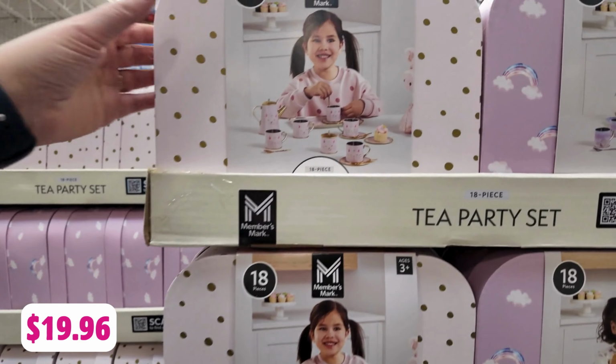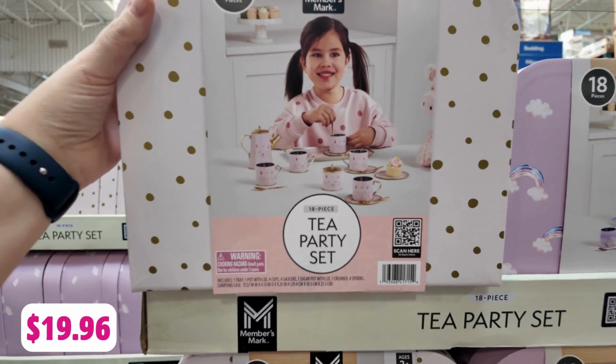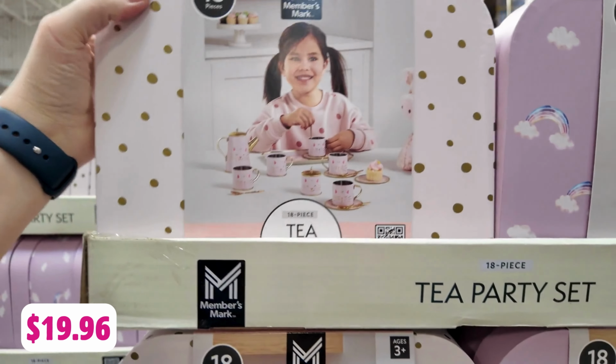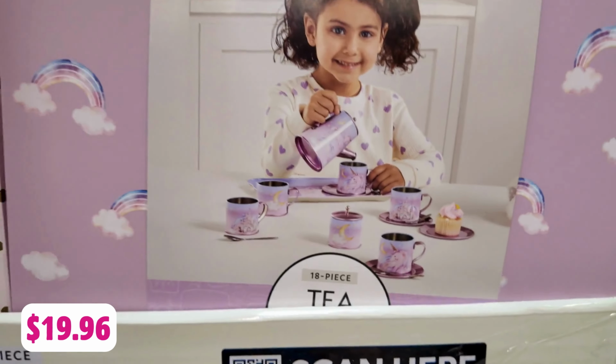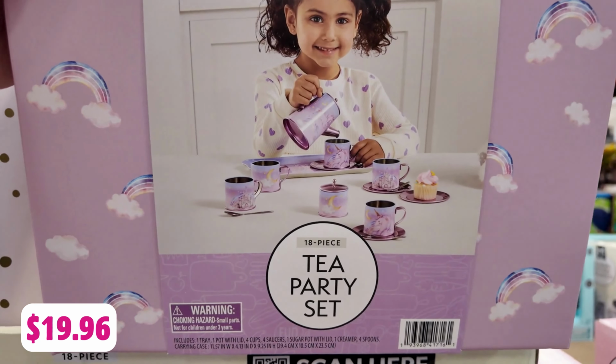The Member's Mark 18-piece tea set comes in adorable pink with kitty cats or purple with unicorns. Perfect for tea parties with stuffed animals or friends. Your kids will have hours of fun hosting their own tea parties with this charming set.